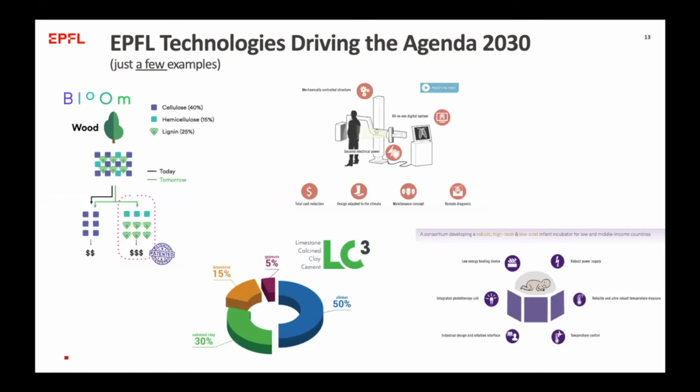Essential Tech is a center at EPFL that focuses on low-income countries that have difficulties accessing, basically paying for, basic solutions. And these are the ones that face severe challenges when it comes to accessing healthcare. They focus on solutions for these markets, and they work with many, many labs at EPFL, very interdisciplinary.